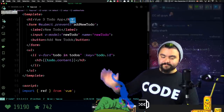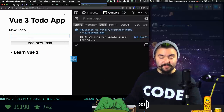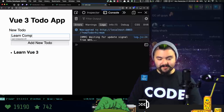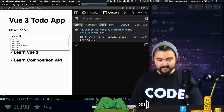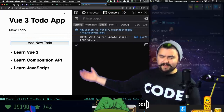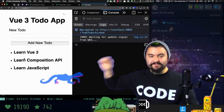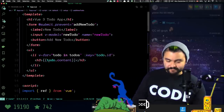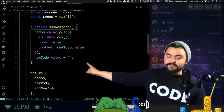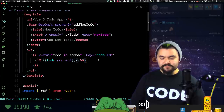Awesome. Okay. Now things are going to get a little more complex. So we can show many things. We could say learn the composition API. We'll add it. Learn JavaScript. Not necessarily in this order. But what I want is whenever I click on an item, I want to put a line through it. So that way we show that thing is done. And we can see that every todo has a property called done, which is initially false. So here's what we want.